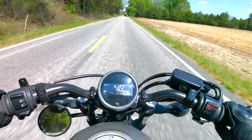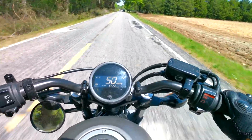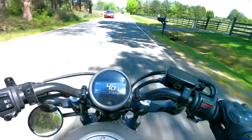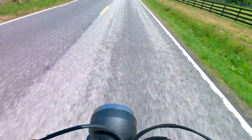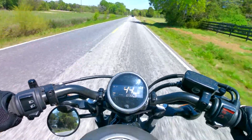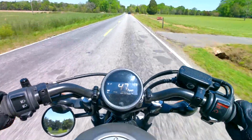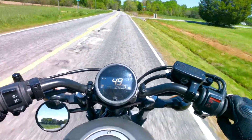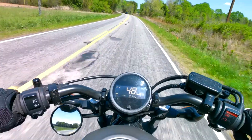You guys might not know this about me, but I love riding a bicycle. It's my favorite mode of transportation, actually, over cars, over my motorcycles, over anything. So with that in mind, I'm ready for that. That's in my head already, to just stand up and float the bike underneath you over these shitty roads.